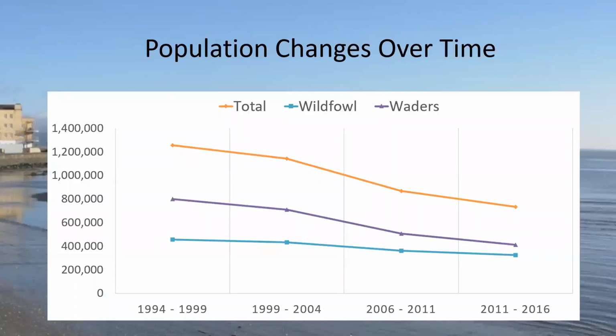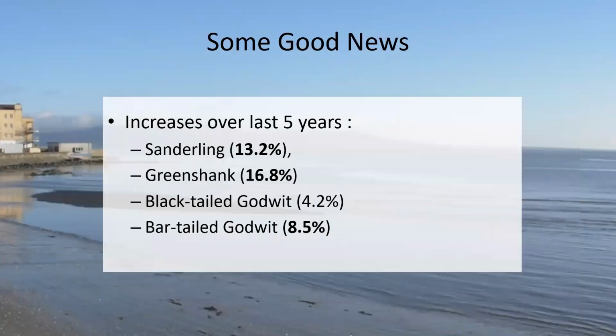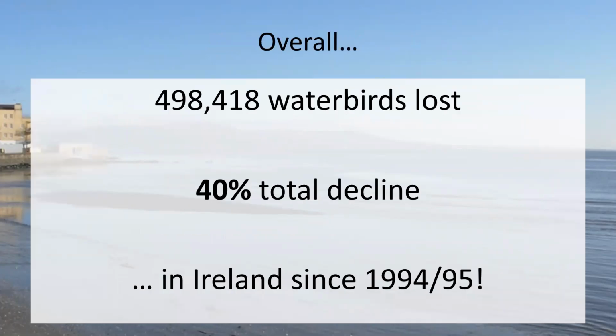So big declines, as you can see, really steep dip down, and waders had the biggest changes. There have been some increases. Sanderling in particular always put a smile on my face. So lovely to see them increasing. Godwits are gorgeous. Greenshank is a funny one because people were anecdotally saying for a while that greenshank were increasing at their sites, and it's good to have the data to back these things up. The data also debunks some theories, but also backs up things like this quite significant increase in greenshank.